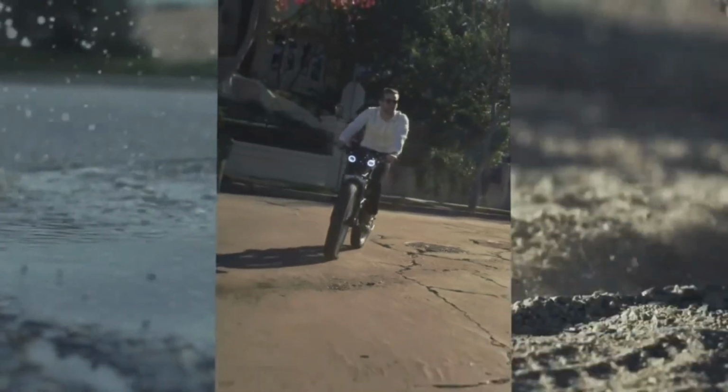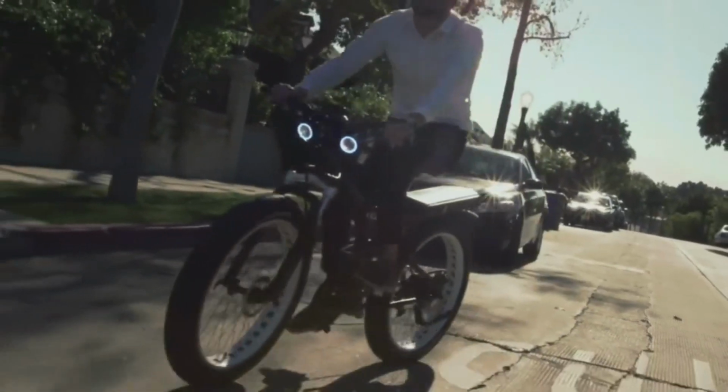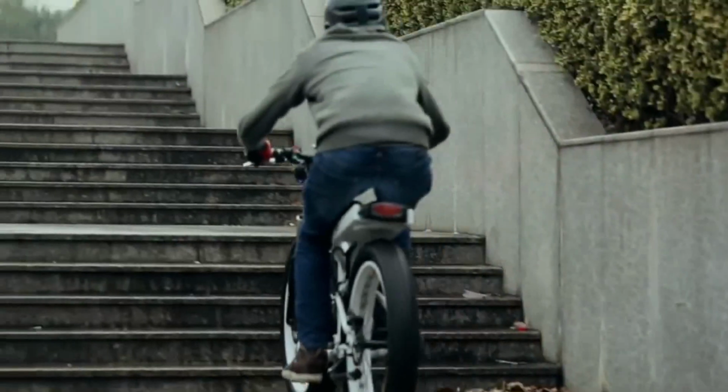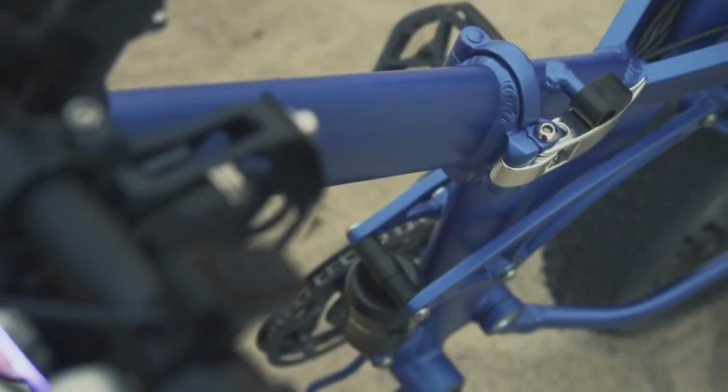making every ride feel effortless. Its high-capacity removable battery offers an impressive range of up to 50 miles on a single charge, perfect for daily commuting or exploring your city. And if storage or transport is a concern, the More features a compact, foldable design that fits easily in your car trunk or apartment closet.